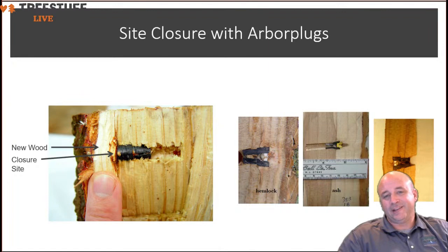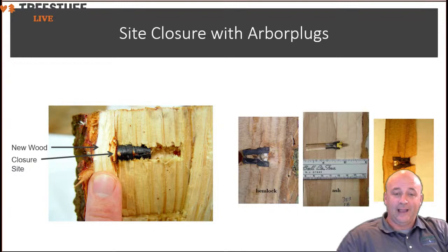So this is site closure, what it looks like with new wood. The tree will continue to grow over that plug. You will get new growth. 5 years down the road, you might be injecting into that same site. There is no decay. Michigan State did a testing on it. There is no decay. That wood compartmentalized, it's still alive, but it's just not active. And you can kind of see with those photos what it looks like. That picture there with the new wood, that plug may have been a little shallow. That's why you see that brown, like it didn't close over it right.